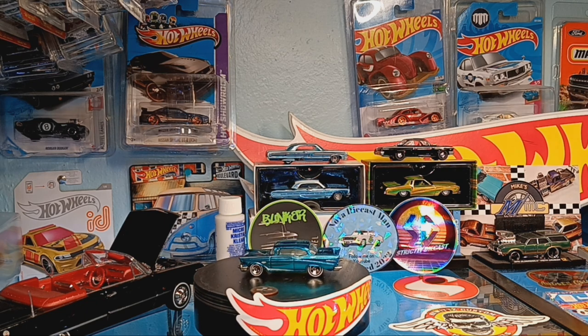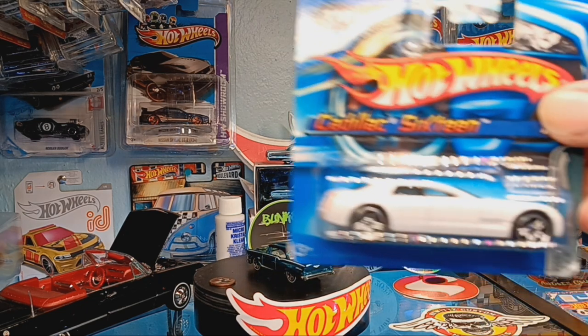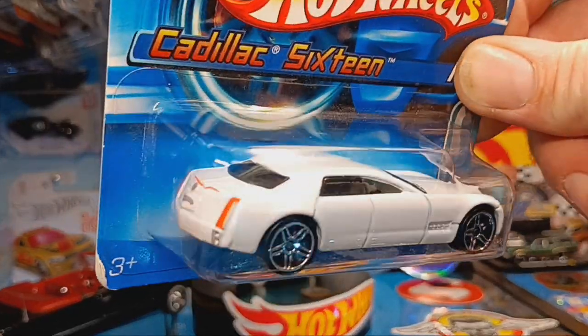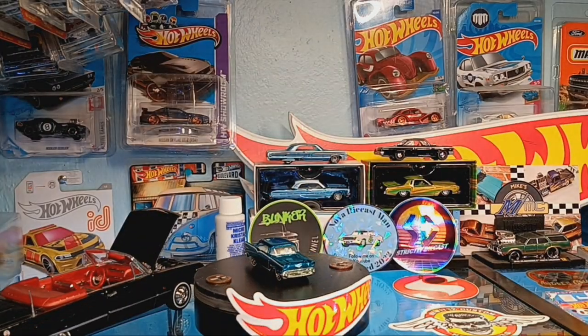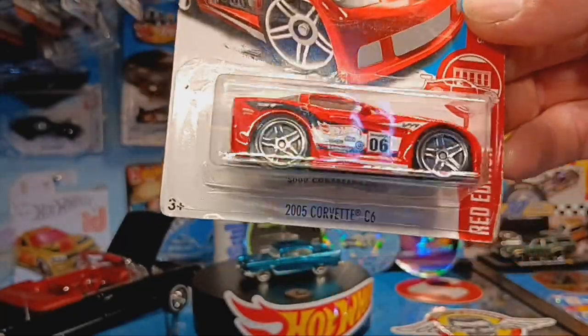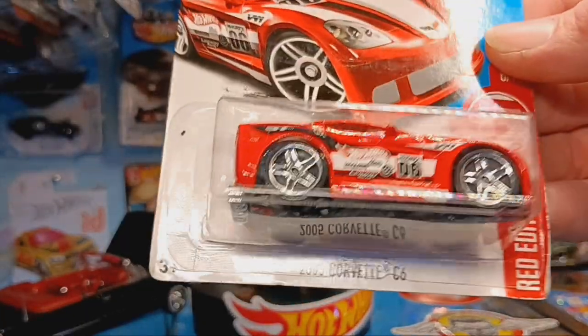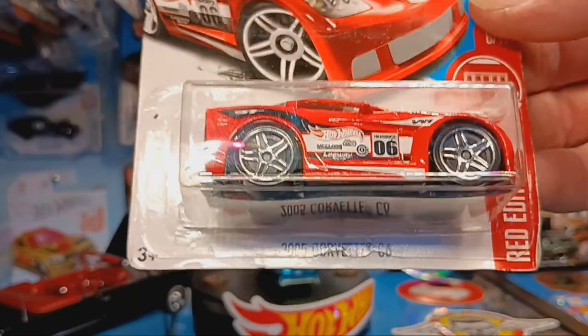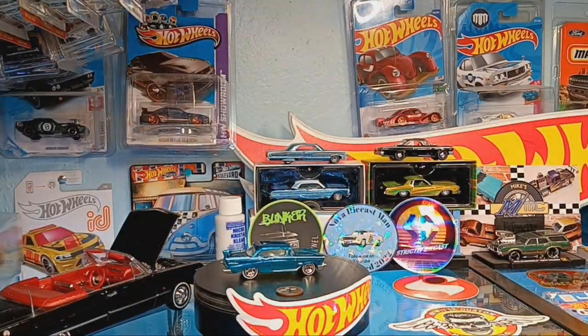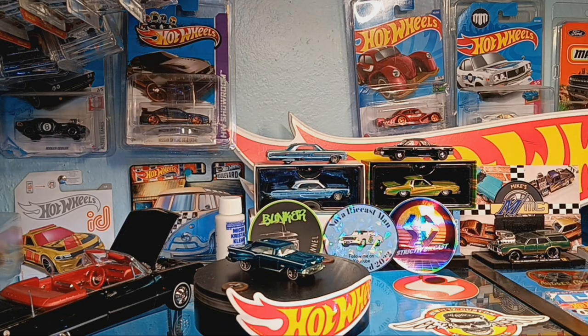Overpriced M2 person. Okay, we got this short card Cadillac 16 right here. Very cool. Jaden grabbed this red edition right here. Yeah, Tommy had that too. For $1? This guy was negotiating everything down to $1. '05 Corvette C6 red edition right there.